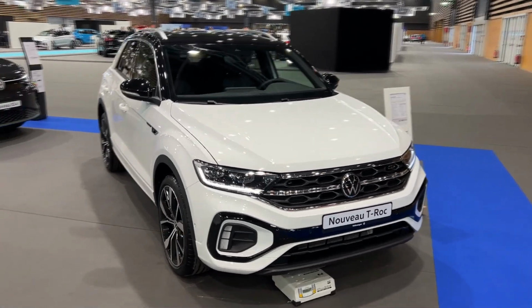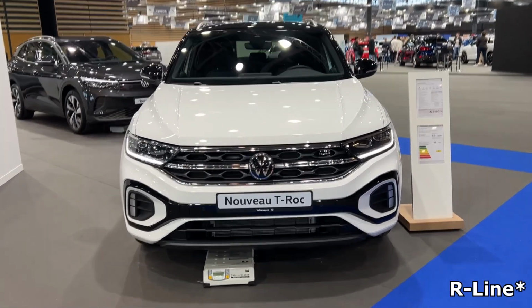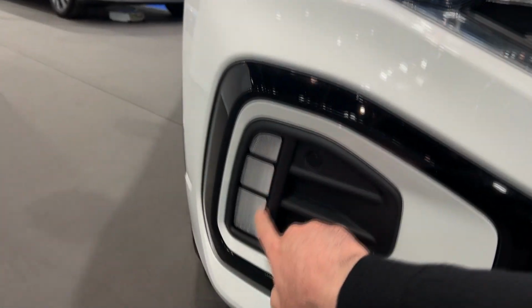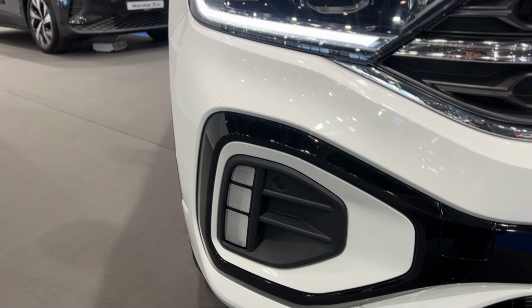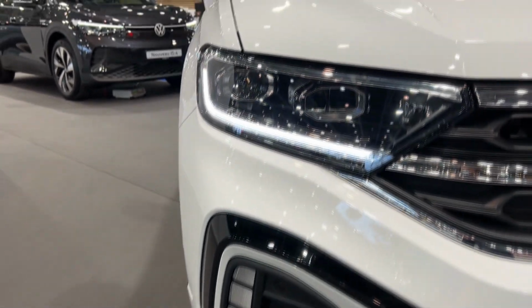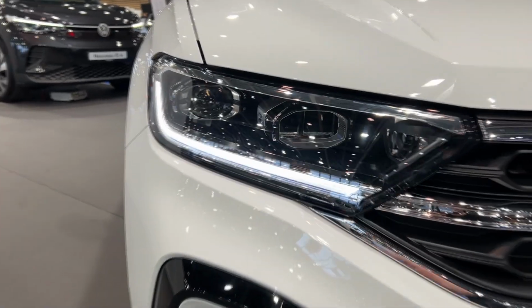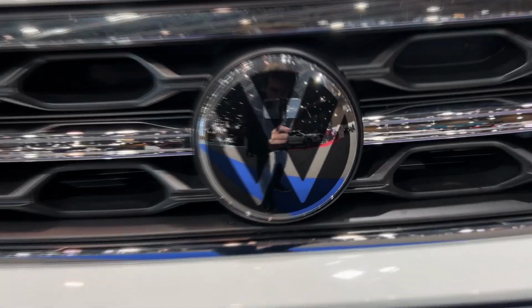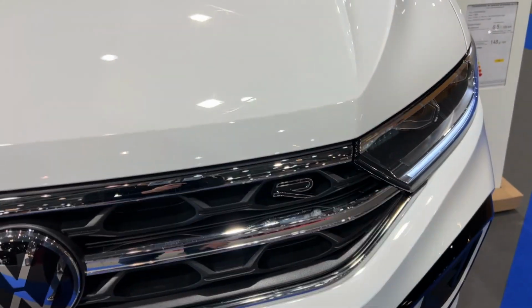Now you will notice that the T-ROC R has a very aggressive bumper with the new styling. You will notice that we also have those daytime running LEDs that were usually reserved for the R version in the predecessor. We also have those daytime running LEDs in the main unit. This car has the IQ lights, and we also have the new logo, of course, and the R badge, which is located on the driver's side.